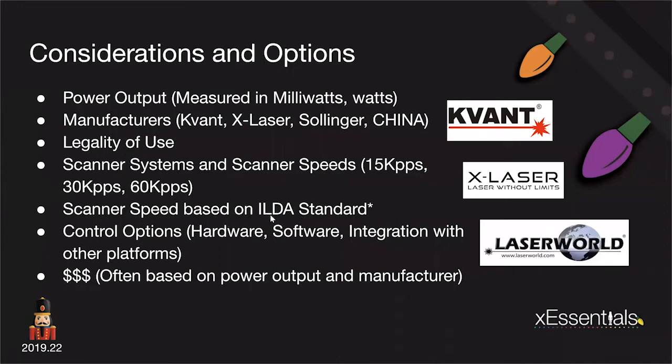Scanner speed is based on an ILDA standard. Back to the ILDA organization, they did come up with a standard for measuring speed. It's basically you use a test pattern in the laser, and this is based on an 8-degree projection.